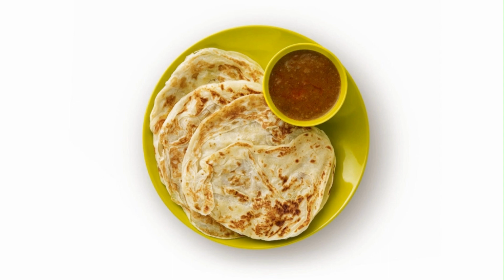While the classic versions are served plain or with eggs as a filling, local menus now feature a variety of modern variations such as cheese, chocolate, ice cream, and even durians, turning it from a main course to a dessert.